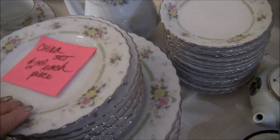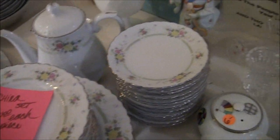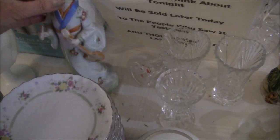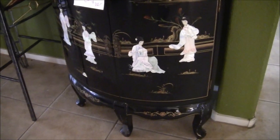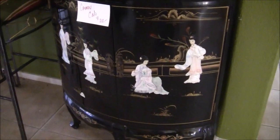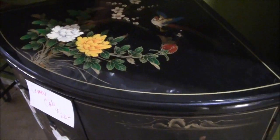Wow, very pretty. Look at this China set. $200 for the whole China set. It's Royal Ming. Unless it's, you know, like I always say, it has to be discontinued to be very desirable. Look at this. So this is a real good sale if you like Asian furniture, like I love it. This is a corner cabinet, $200. But look, it's all in mint condition. There's no chips, cracks. There's something right there. Unfortunate. So, you know, that devalues the merchandise terribly.